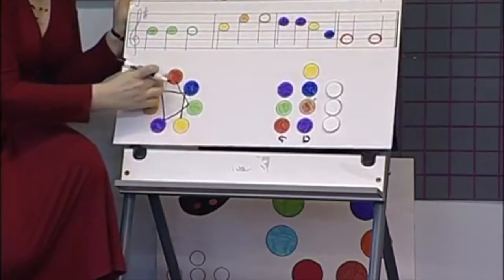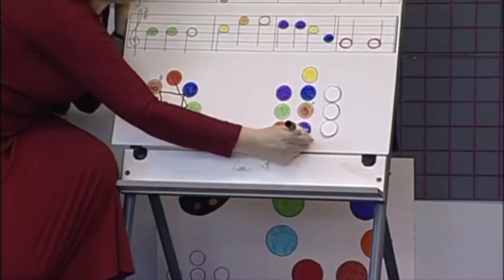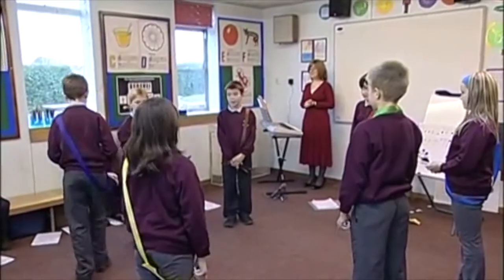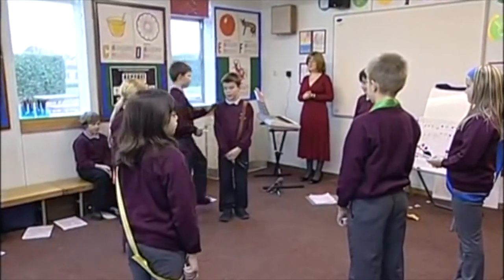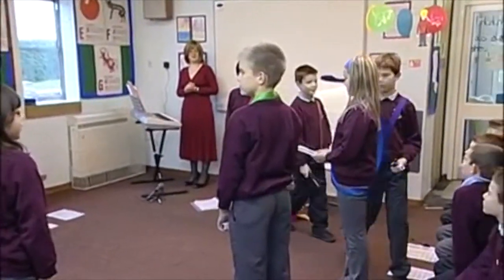This way of finding the chords can be used at any stage, because by putting the notes from any scale in a circle, the chords can be found in just the same way. Here we see the children play a movement game where they're finding the three chords and hearing them as they play the game.